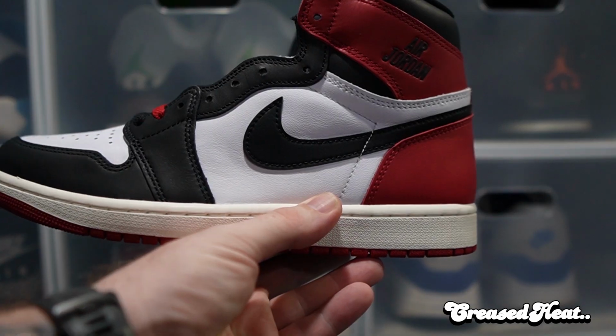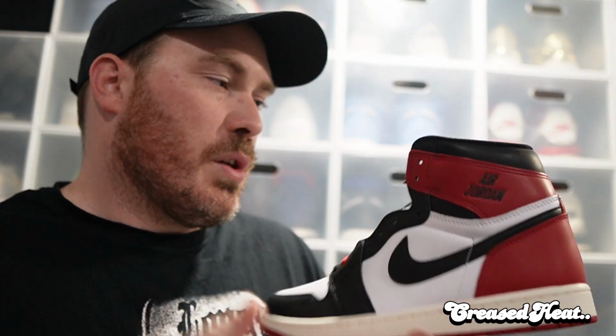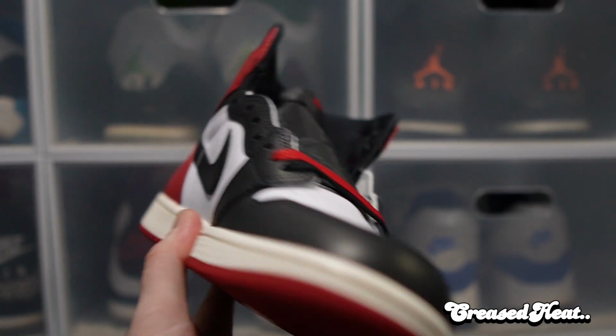Yeah, what do you guys think? A lot of people were upset about this Air Jordan, but it's a really cool part of history. For me personally, I'm not doing the red laces. I don't care about the image. They look better with black laces.